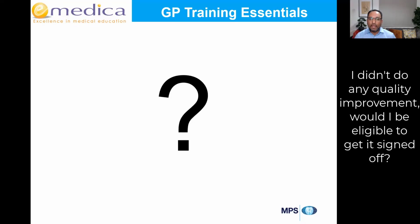Someone said that they didn't do any quality improvement. Will they be eligible to get it signed off? No, every competence has to be signed off. One of them is that you've got to be involved in some kind of quality improvement project, whether that's an audit or a QIP or a QIA. If you haven't done that, you're not going to be able to get that signed off, then you're not eligible. Get involved in one, you've still got time.